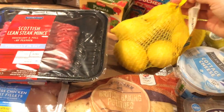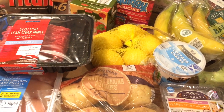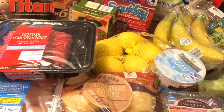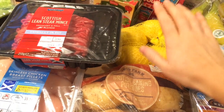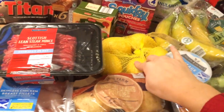I got this huge bag of lemons because we have marriage prep this week round at our minister's house and his lovely wife Sophie always cooks us and the other couple dinner every week and I felt bad that she's always having to do that, so I offered to make dessert this week. So I thought I would do a lemon dessert, so I picked up some lemons.